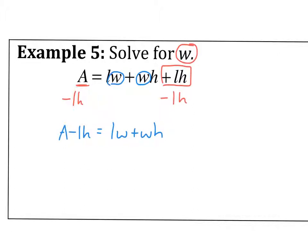Now, before I go on, I have to get rid of two things. I have to get rid of this L and this H. If I were to subtract the WH, I now have W on this side. But I'm trying to get W by itself. So notice that W is shared in both of these. So I can take this W and undistribute it. We call it factor. We can factor it. You're not always going to do that. I'm just saying that when it's shared into two terms, you probably would.